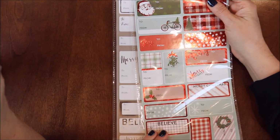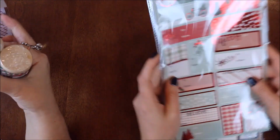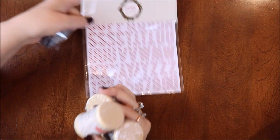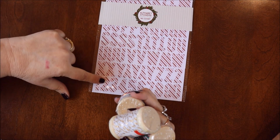I usually have a few things wrapped for neighbors. So if they bring me something and I forget, I can just stick a tag on there right quick. So I grab those. And then I got these stickers that look like a candy cane, and they're the alphabet.